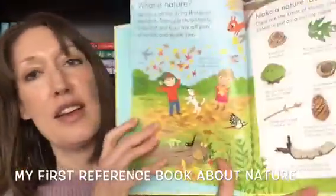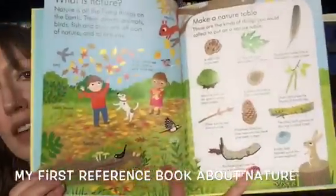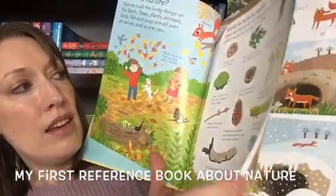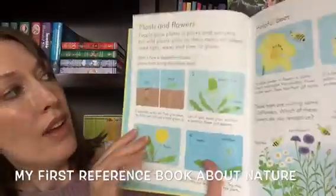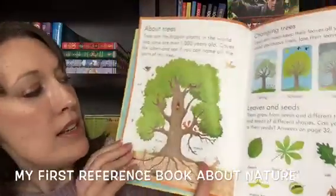This series is really fun. It has illustrations and vocabulary, teaching about new types of things. As you can see, there's the pine cone, and it talks about lichen and the snail. It talks about the different seasons in this book. It talks about bees and flowers and roots. So there's a whole bunch that this book will cover about nature.